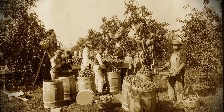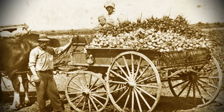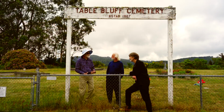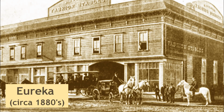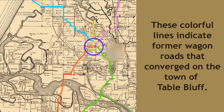So the breadbasket for Humboldt County was over here on the south side. The hungry mouths that needed to eat all this stuff were on the north side around Humboldt Bay. And so you had to have some kind of connection between those two areas. Everything converged at what became the town of Table Bluff.